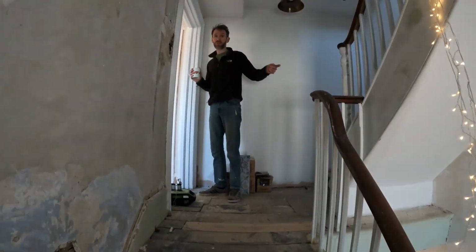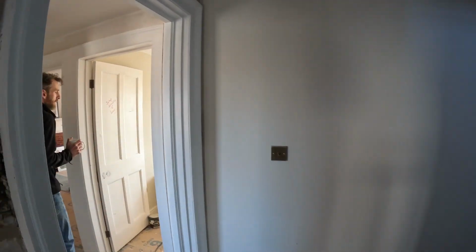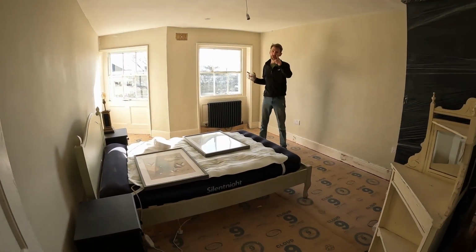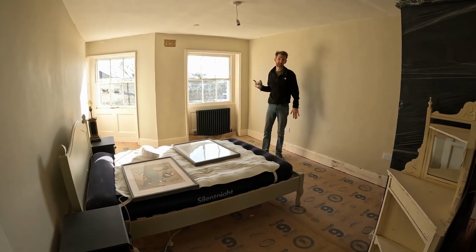So this is my floor, this is where I've made my nest. Seemed like a nice place to do it. And there's a room in here. So again, a good sized double. What we're going to do is spin the bed round and the bed will go here, but we've got some repairs on the skirting to do.